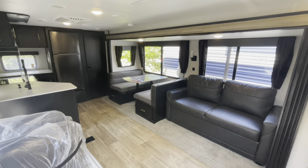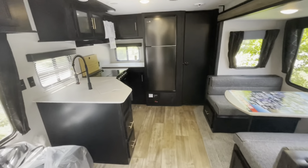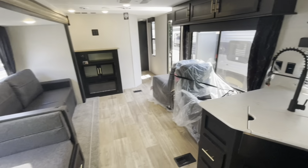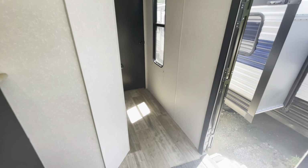All right, standing at the entry door looking in, you see the large slide out, lots of windows, natural light, rear kitchen, entertainment area. You got a side hallway to the bedroom. That's where we'll start.